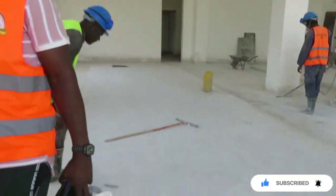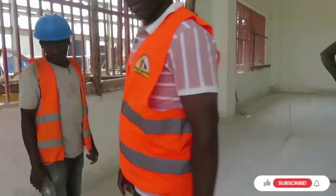Imagine, this is not even the final product. That means there are still more steps to achieve perfection. Yeah, we'll make a video and show you how the whole thing looks after it's done. But at least today, we've discovered something new, polished concrete. We know how much it costs. We know what it entails. We told you this is basic for people who are doing factory work.